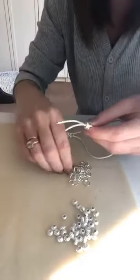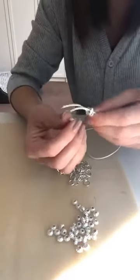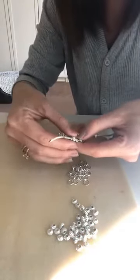Okay, so I'm just going to keep on growing this. It's really nice and therapeutic because you don't really need to concentrate too much. It's not tricky. You'll see I'm not even using any tools, so it's a great little one to start with. Oh, look, I've gone wrong there.